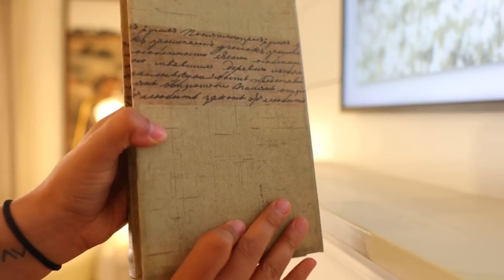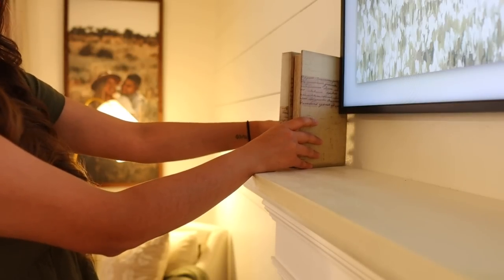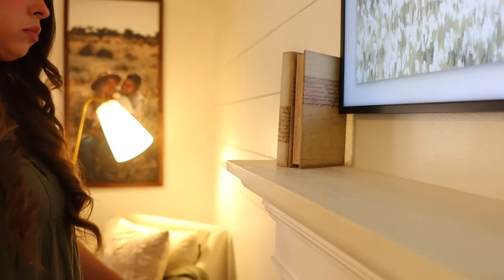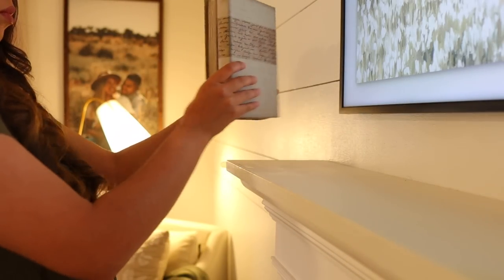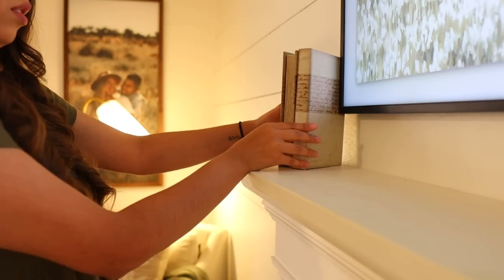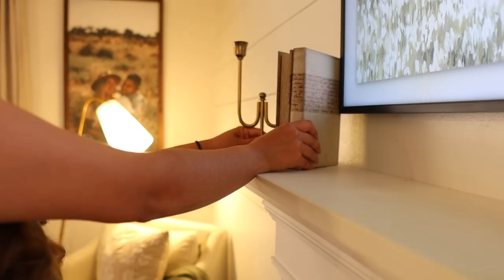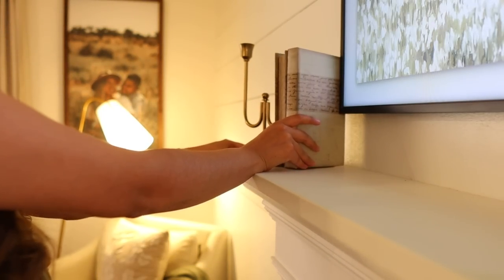I absolutely love these candle holders. I think they're beautiful. I have two of them and I've basically used them every single season since Christmas, and I plan to continue using them. So again, purchase items you are gonna reuse and use and use over and over again. Definitely makes them worth it. But anyways, that is how this turned out.